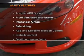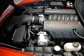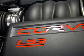And for your peace of mind, the following safety equipment is included. Front ventilated disc brakes, passenger airbag, side airbag, stability control, daytime running lights.